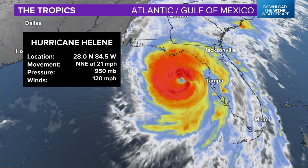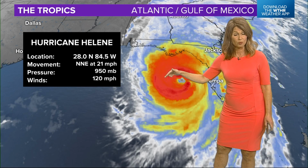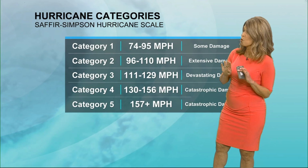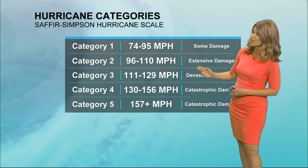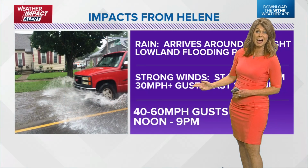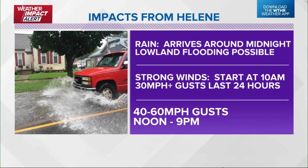This is the latest on Helene, a strong Category 3 hurricane with the potential of reaching Category 4 strength. You can see in that range of 111 to 129 is a Cat 3. If it reaches 130, it becomes a Category 4 hurricane. The local impacts: rain arriving around midnight, lowland flooding possible, strong winds that will start around 10 a.m. Those gusts of 30 plus may last 24 hours or more. The damaging wind gusts 40 to 60, noon to 9 tomorrow. All right, thanks so much, Angela.